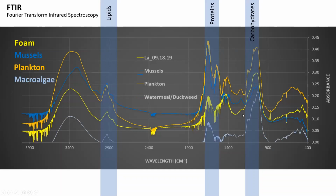When we look at the watermeal and duckweed, the eelgrass I'm not putting on here because the eelgrass we already ruled out. When we look at the watermeal duckweed, the protein peaks are very small and the carbohydrate peaks are very big. So this is a potential contributor to what we're seeing. But that's why we need to zoom in on the carbohydrates only.